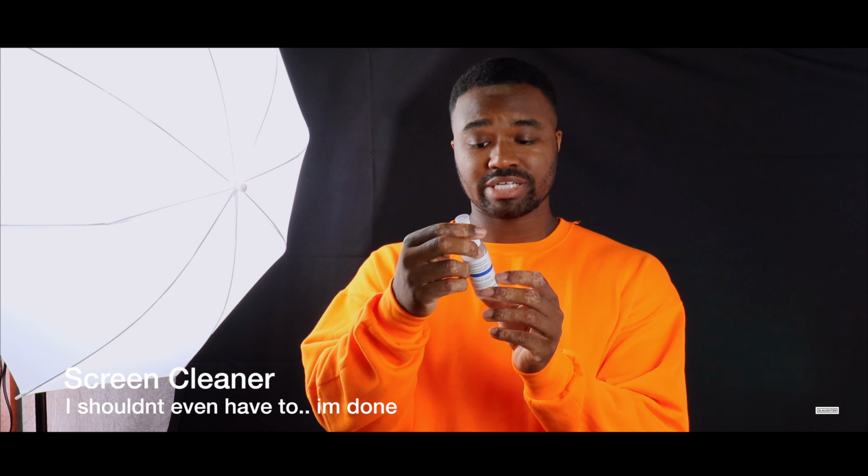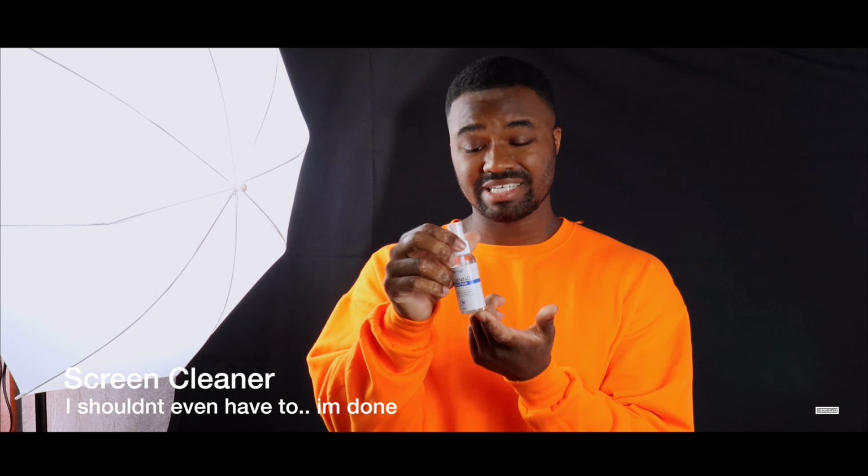The last thing is screen cleaning solution. This actually disinfects and sanitizes your devices, so it's good for AirPods, keyboards, your phone screen, etc., and it doesn't leave streaks. So anything that you really touch, this is really good.